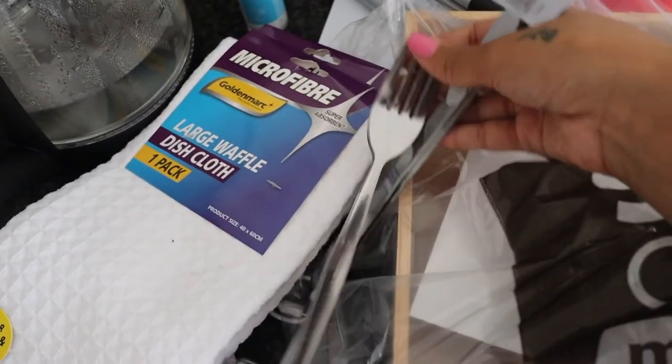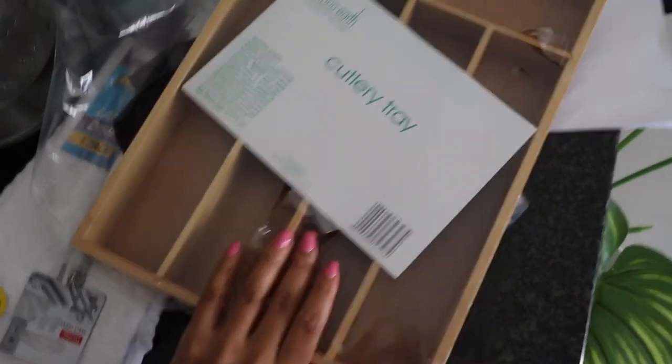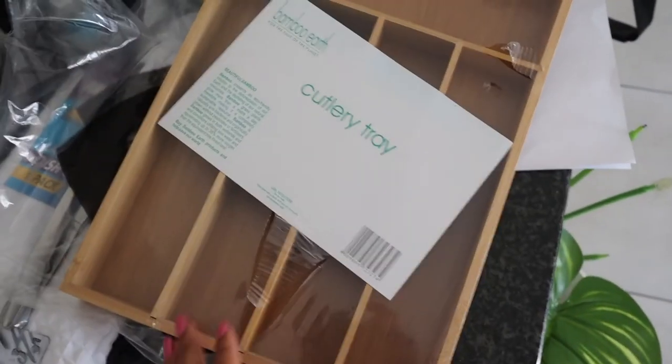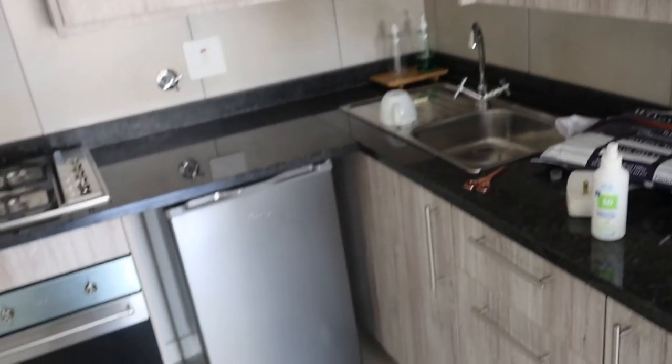Added this to the trolley, some cutlery as well. So I got this wooden cutlery tray, which is quite nice, from Macro, and then just cutlery, a few odds and ends. I still need to get more stuff for here, like a microwave and whatever. It's a mess, just excuse.